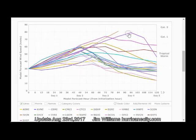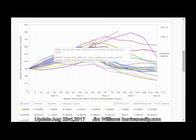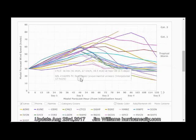Some of these other models up in here, the TLCP and the ship model, they also have it right around Cat 1 winds, maybe 80 miles an hour. But keep in mind the TCLP model hasn't been doing particularly well on intensity so far in this system. But the European, the UK Met, 75 miles an hour. That's probably pretty close to what's going to end up happening based on its performance so far with this system.